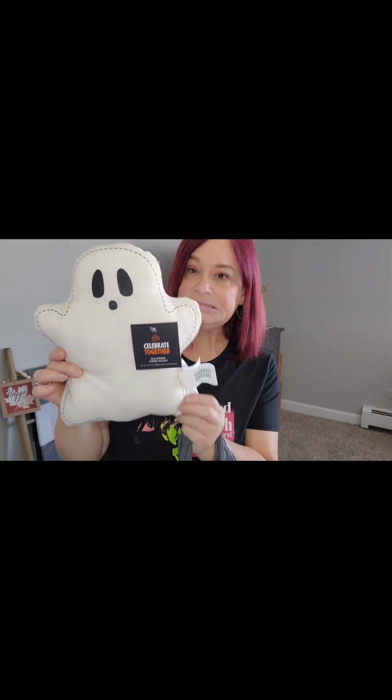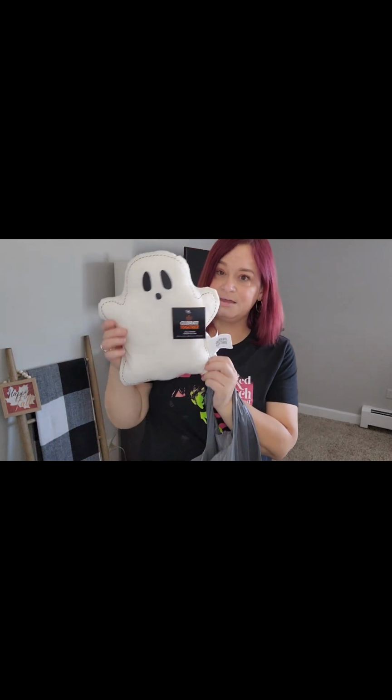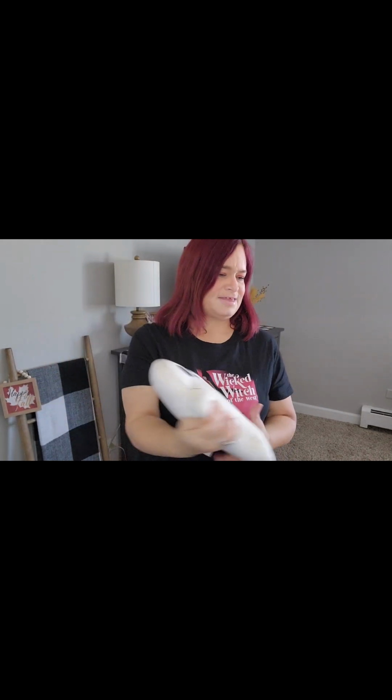I picked this up, but that's not why I went. I'll show you why I went in a minute. But I thought he was so cute, you guys. I don't need big, and this can go in a basket or however. I like to decorate cute like this for Halloween, so super cute. And he was, I think, $5.99, and then I think I had 20% off or something.